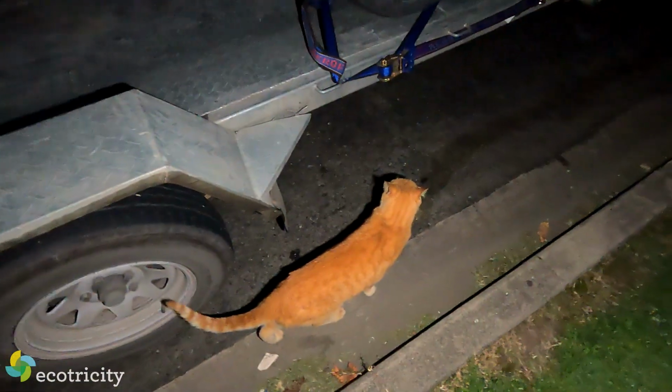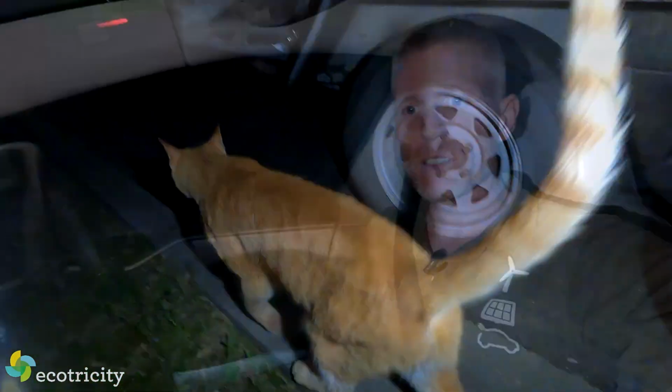Quick update from the middle of nowhere. The Leaf is intact, hasn't moved, and it has the seal of approval from this random orange cat that just appeared. Hey, what do you reckon? Hey, you happy puss? So far so good. It is 10 to 10, and it reckons we're gonna get to the next charger in 1 hour, so about 11 o'clock. Alrighty, let us crack into it.